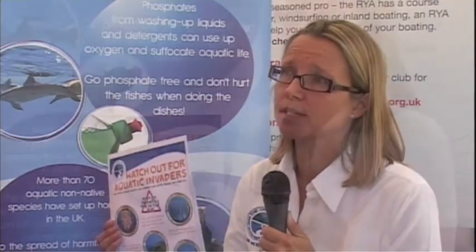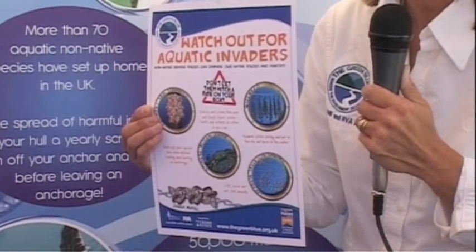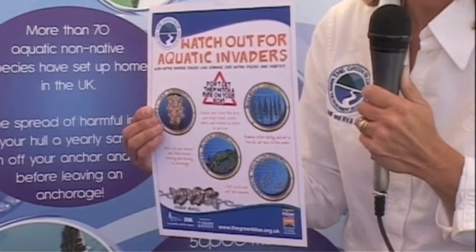The main way is to do a campaign based on this poster, which we think is really eye-catching and engaging, and that was really important, that we have a look and feel that's modern and colourful and bright, with some graphics, not necessarily photographs, and some very clear, clean messaging about what boaters can do.